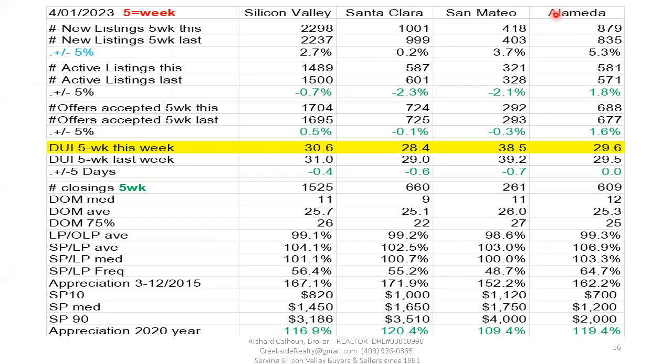For the three counties, Santa Clara, San Mateo, Alameda, and combined, you're looking at the number of new listings. We went up in San Mateo County and Alameda County, pretty flat in Santa Clara County. Listing inventory went down in 2 out of the 3 counties. It's up in Alameda County. Number of offers accepted went down in 2, but up significantly in Alameda County.